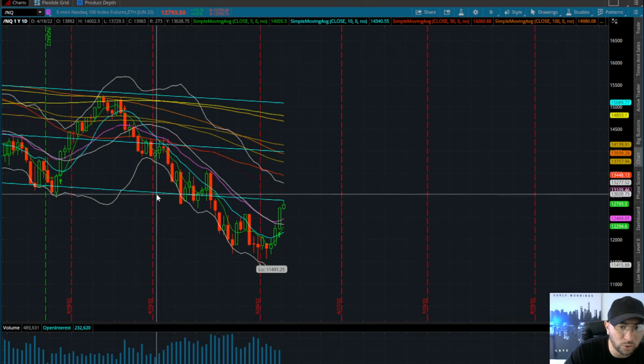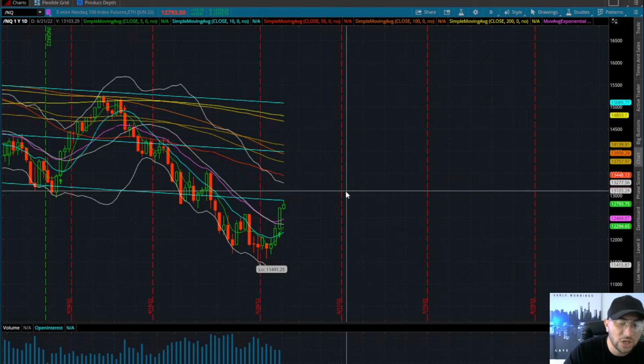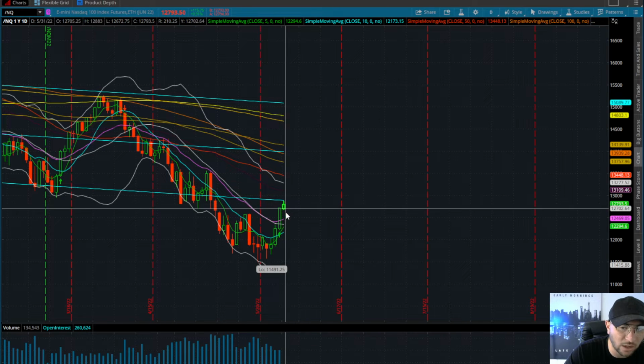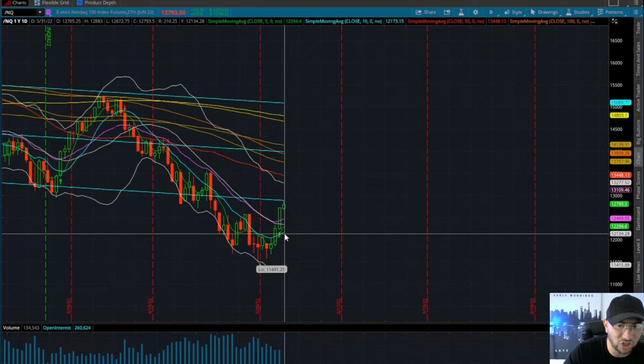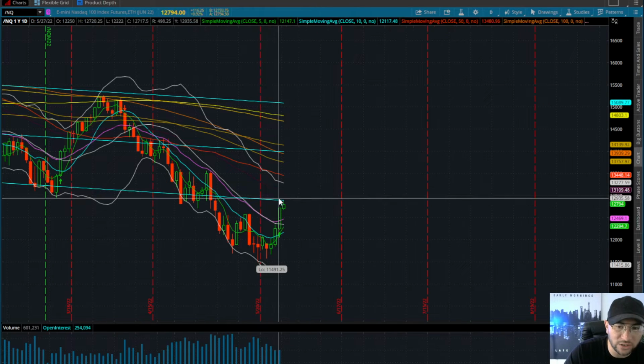You'll notice this blue line. Now this blue line is called the linear regression channel 50. It's a supply zone that I have on my chart here. So just understand, where we stopped is a good thing for the bulls, right? We immediately came up and tested this area of supply and we backed off a little bit. We're allowing this 5-day moving average as well as a 10-day moving average to slowly creep up here. This is going to be a very, very easy long position going into tomorrow.